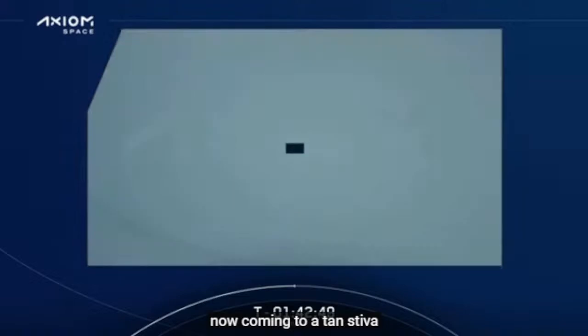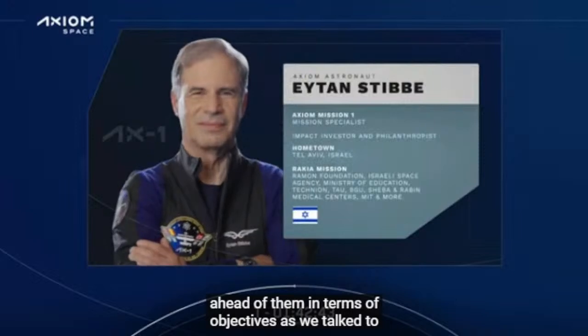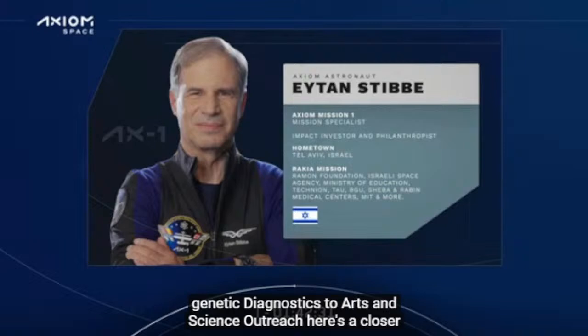Now coming to Eytan Stibbe, serving as mission specialist. Eytan has a significant mission ahead of him in terms of objectives, as we talked with Christian earlier about. Working with the Ramon Foundation and the Israel Space Agency at the Ministry of Science and Technology, Eytan will be focusing on everything from genetic diagnostics to arts and science outreach. Here's a closer look at Eytan's story.